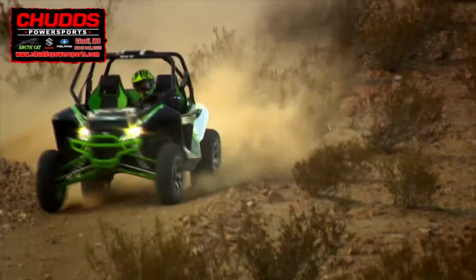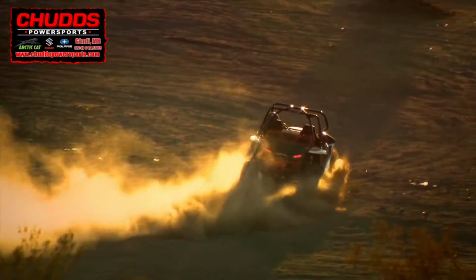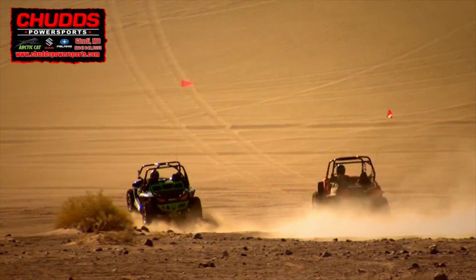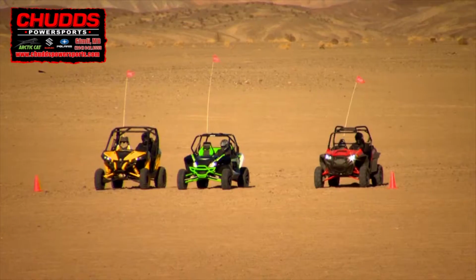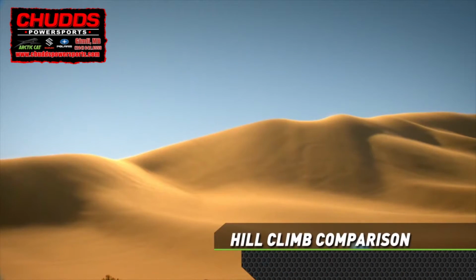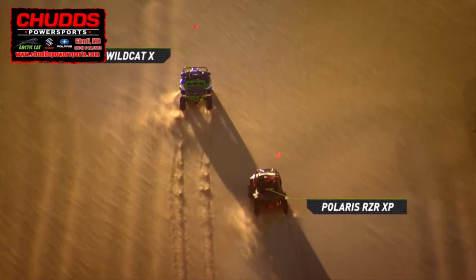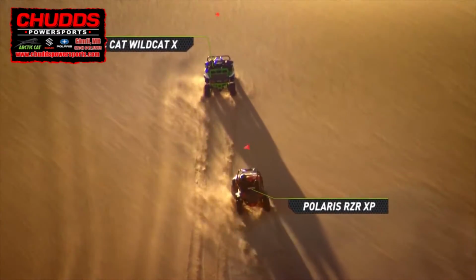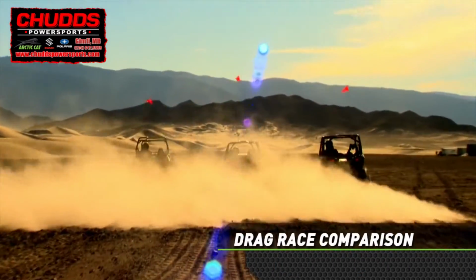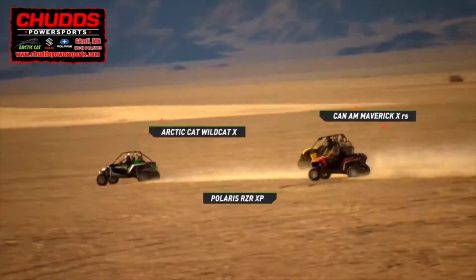But there's more. Our competition talks about how much horsepower they have. However, horsepower only matters when you have enough traction to put it to use. So to compare, we also devised a hill climb and a drag race. First, we put the Wildcat X and the RZR XP head-to-head in an intimidating hill climb. The RZR XP was no match for the Wildcat X. Finally, we raced them all on a flat course. The Wildcat X jumped out front early and never looked back, winning wire to wire.